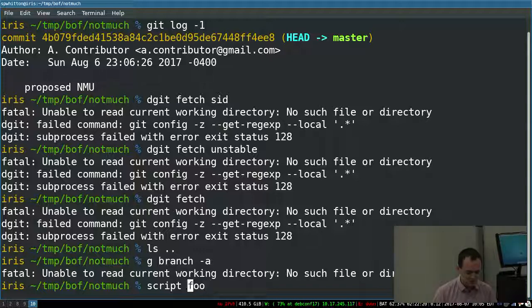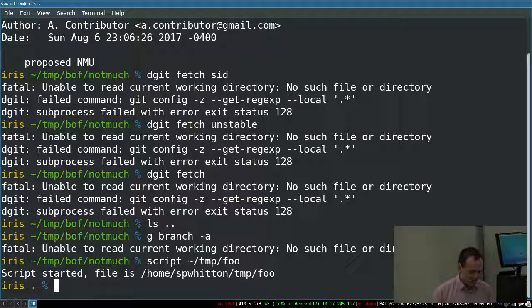I think script foo. Do I need to redirect it? No. It'll open a file. And I'm going to, can I do that to put it somewhere? Yes. Okay, cool. Thank you. Right, we'll try that again.